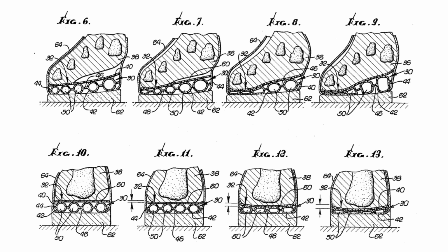Figs. 10-13 are transverse cross-sections corresponding to Fig. 5, showing sequential loading of the heel on the insole construction, Fig. 10 showing a no-load condition, Fig. 11 a light load condition, Fig. 12 a medium load condition, and Fig. 13 a heavy load condition.